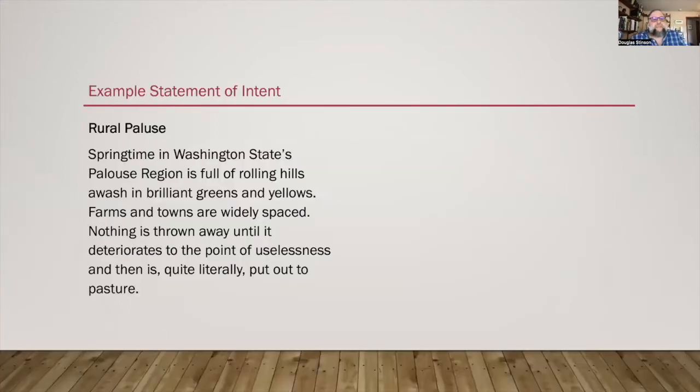So here's an example of a statement of intent. The title is Rural Palouse. Springtime in Washington State's Palouse region is full of rolling hills awash in brilliant greens and yellows. Farms and towns are widely spaced. Nothing is thrown away until it deteriorates to the point of uselessness, and then is, quite literally, put out to pasture. So, what do you think about this statement of intent?